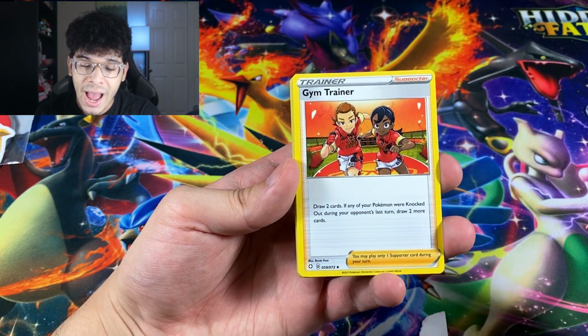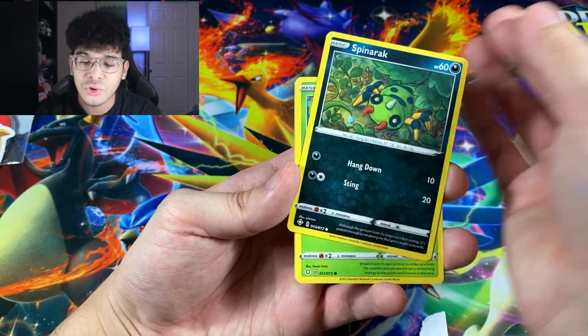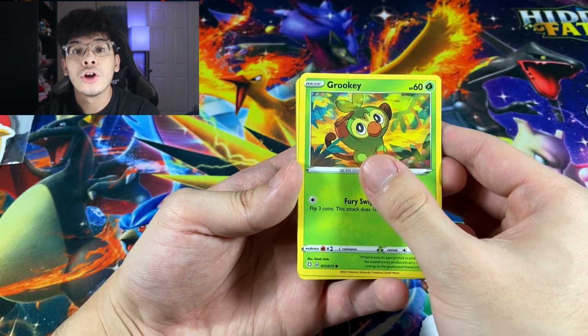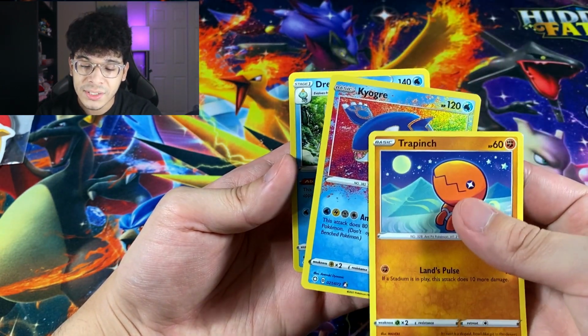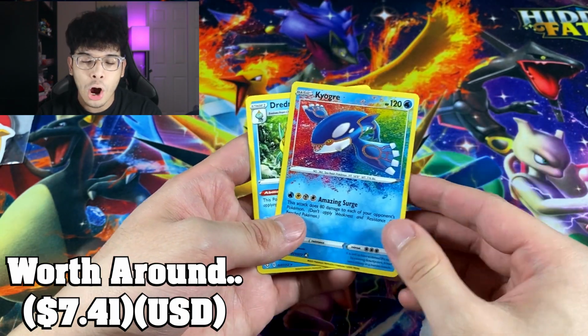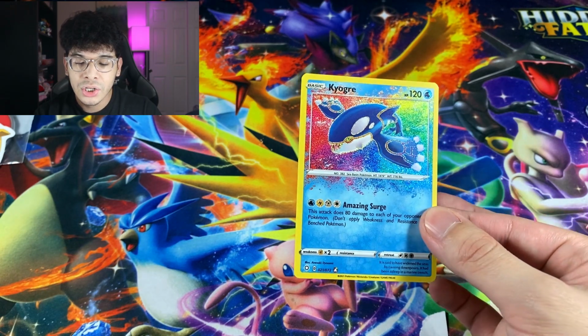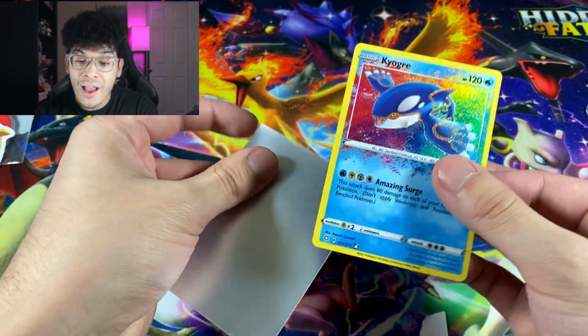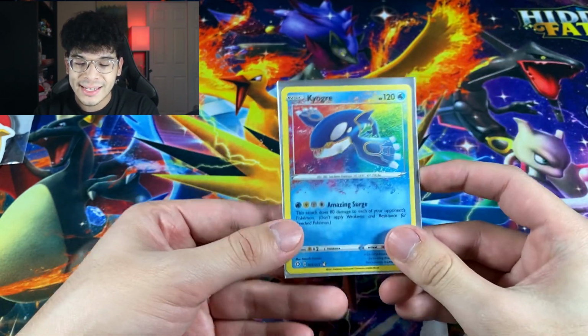We got ourselves a Fighting Energy. And yes, all of these cards from the mystery box are 100% real. So we got ourselves a Snom, a Trapinch, and I'm skipping cards. We got the Kyogre. Amazing rare, ladies and gentlemen. Check that out. I swear, I've pulled like 500 of these Kyogre amazing rares.